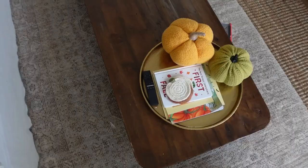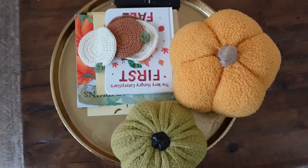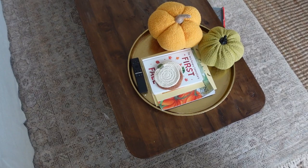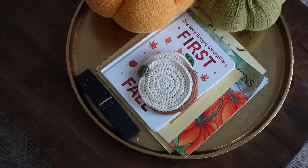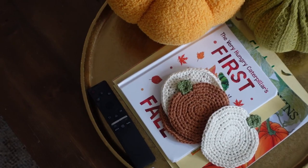And on our coffee table, it is kid friendly. I got these two pumpkins. They were also from the Target Dollar Spot, I believe. And for our books, I put fall children's books because we have four kids. And I just thought that was a little more appropriate than an adult book that wouldn't be used. And then I got these adorable coasters. They're crocheted pumpkin coasters, and they're so precious. It's coming off as white, but it is a little more cream colored, and then that burnt orange color. These came in a pack of four, and I thought they were so cute.